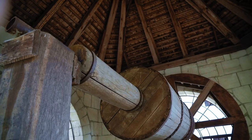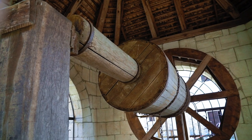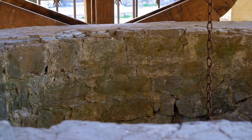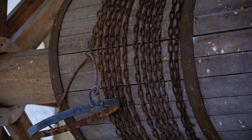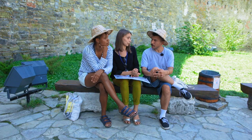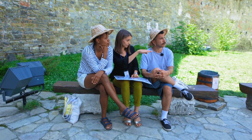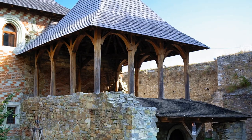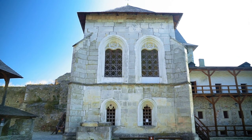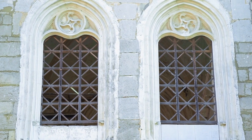You can see the well in the middle, it is 57 meters deep, and there is water, you can drink it if you want. Oh, this one? Yes. This is the well we were talking about. We have three basements under houses, and houses for soldiers, of course. We have a church over there. It was a mosque with a minaret, you can see it over here.